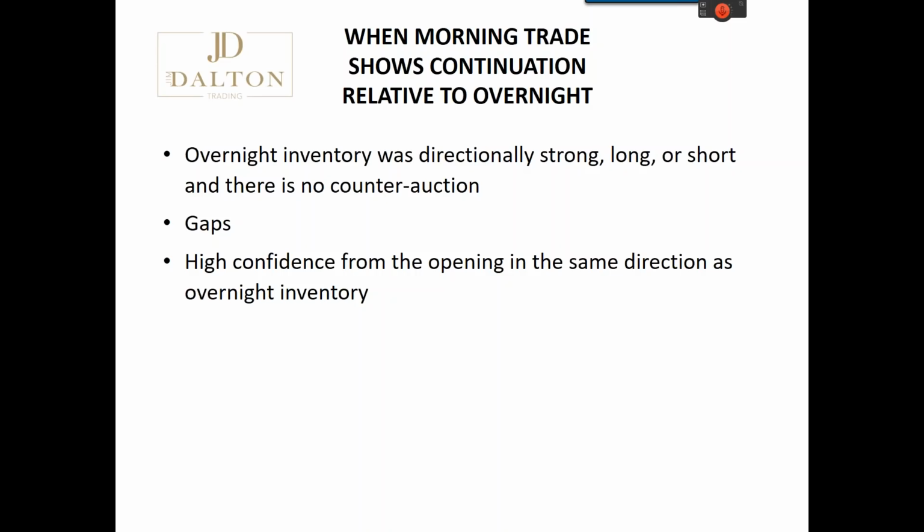Okay, now there's another situation, and that is gaps. Now understand the way I address gaps. A gap to me only occurs when the market opens above or below the previous day's range. In other words, it opens above or below the high or low of the previous day. Many of you are accustomed to talking about gaps that are measured relative to the settle from the previous night. I don't care about that. If I'm going to have a gap, I want to know if the market is out of balance relative to the previous day.